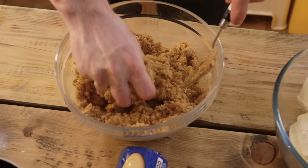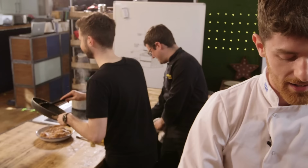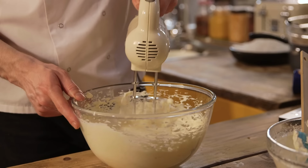My plan from the start was to get Ben to do the cakes. So what I've done is do a cheesecake, made a base with digestive biscuits and butter. And I have made the filling, which is cream cheese, double cream, maple syrup, icing sugar, and chocolate chips. Yummy.